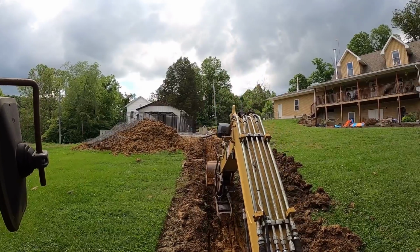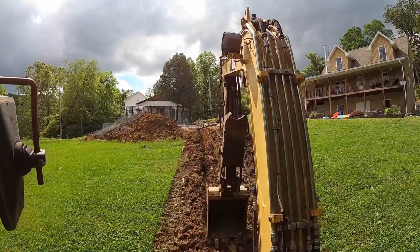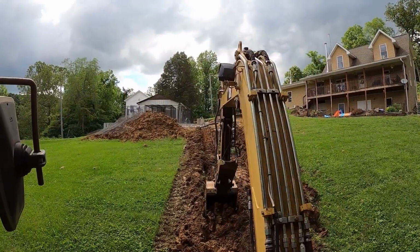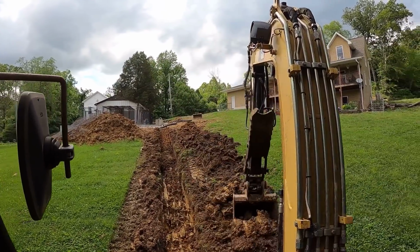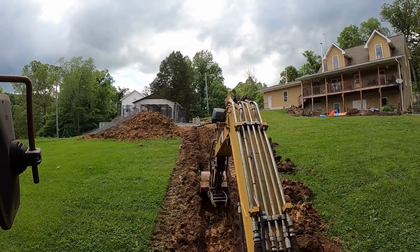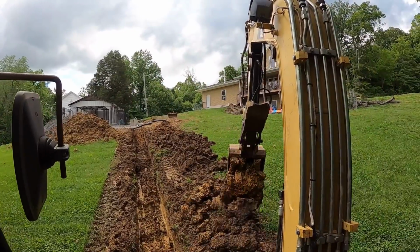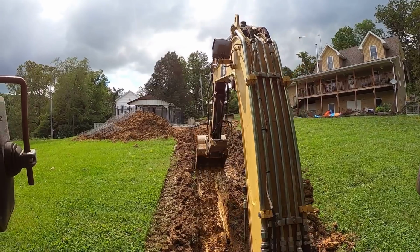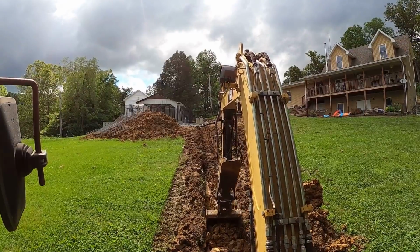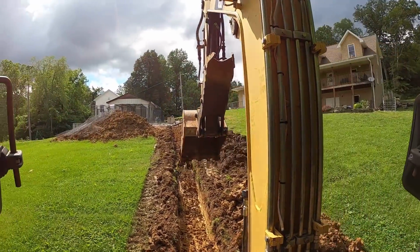Chunky clay there. Getting harder. Sticky old clay. Hillside has always been rocky. See if we can get them clay chunks out of there. That's deep enough, and then we'll turn around and we'll get back here in the woods. And then we'll dig back over top of that trench there, connect the two.